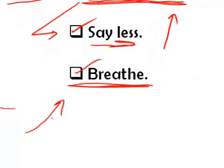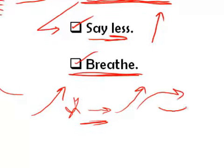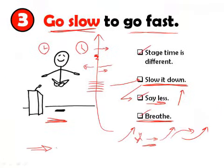As we're talking, pause. Take a moment to breathe. It'll slow things down. It'll slow us down, and it'll relax us. And it allows us then to modulate the pace at which we go through our presentation. Sometimes we want to go really, really fast, and sometimes we want to slow things down. Slow down to go fast.